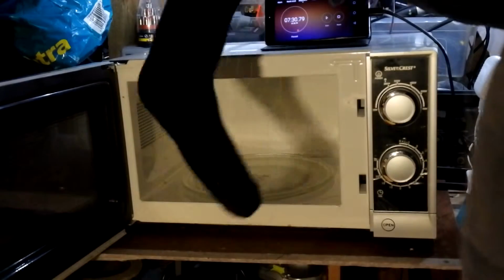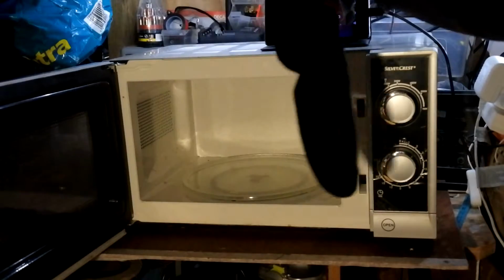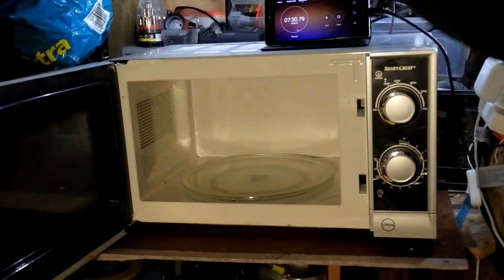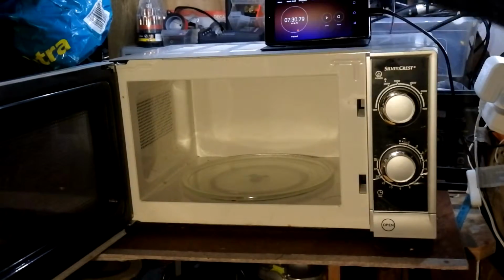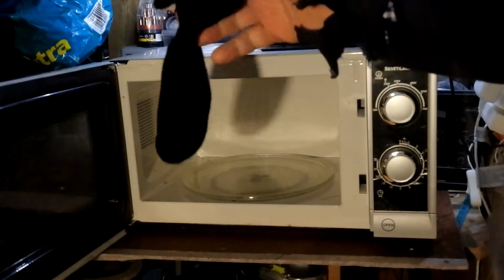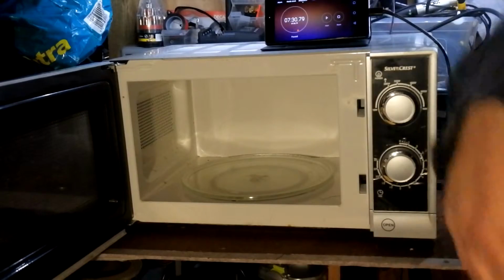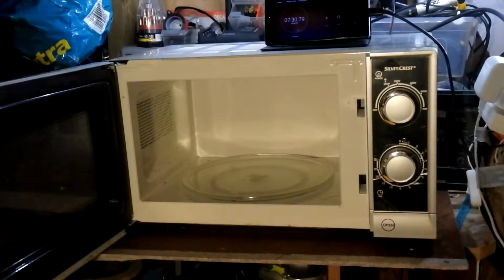So I stopped it there at 7 minutes 30. It's dry enough to wear. It's actually dry now. So yeah, that's fine. 7 minutes 30 is how long it took in the microwave, roughly 30 seconds on, and then 10 to 20 seconds taking it out to let it steam. So now we know that, let's have a look at the hairdryer.